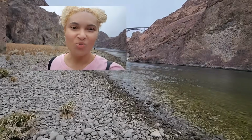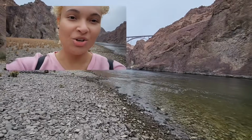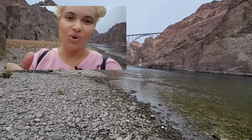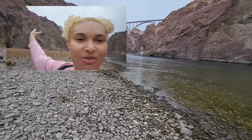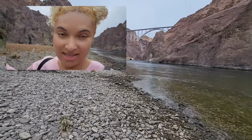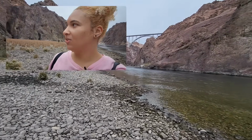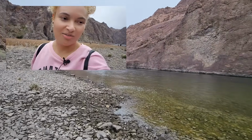Hey guys, so we just got off the raft. So we started our tour at the beginning of the Hoover Dam, and then the tour guide took us down the Colorado River, just around this area where the dam is, and then back. And then he let us out at this little island clearing area where you can walk around a little bit.